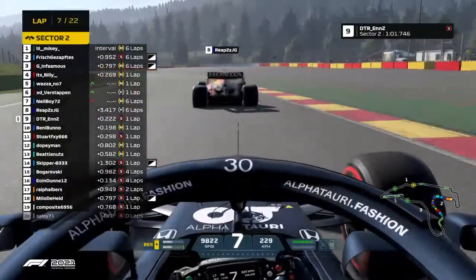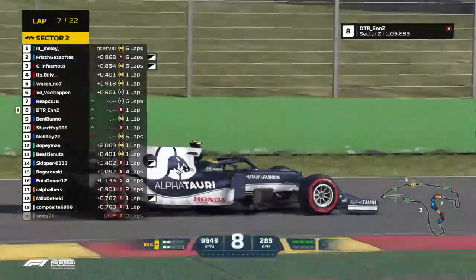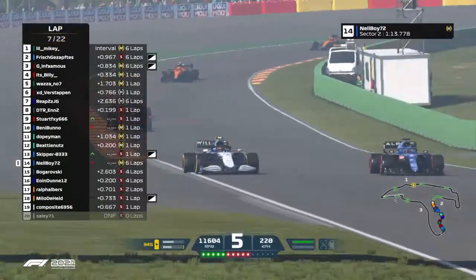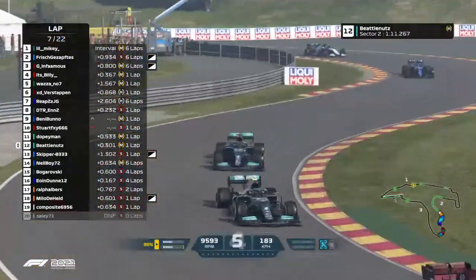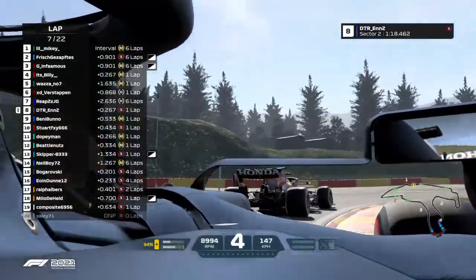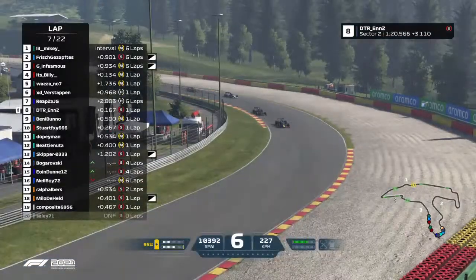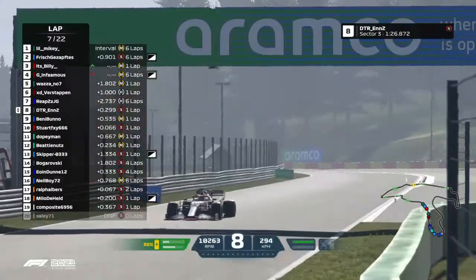So there's 2 tenths or 2 seconds gap there, and there's the front wing flying there. That's Nelboy losing his front wing. That's very unfortunate from him there. I don't know what happened there. Just missed it. And then still stuck there behind Reeves as he's looking for a move here at the 3rd sector. And also Benny Bruno and Stewart there.